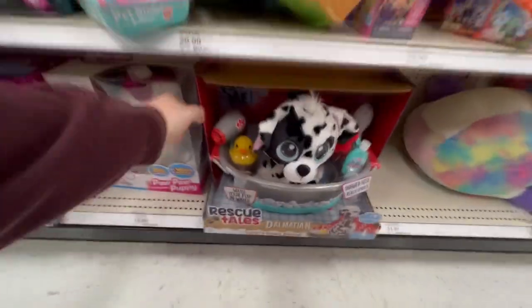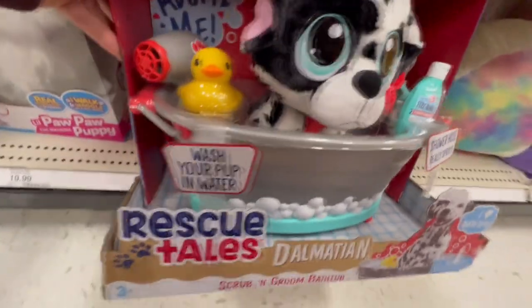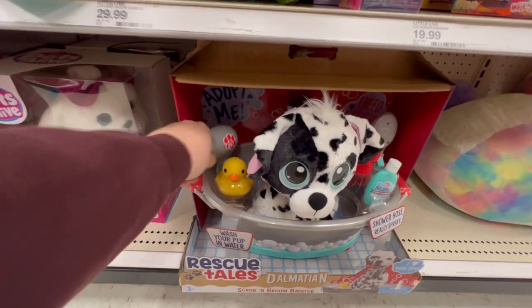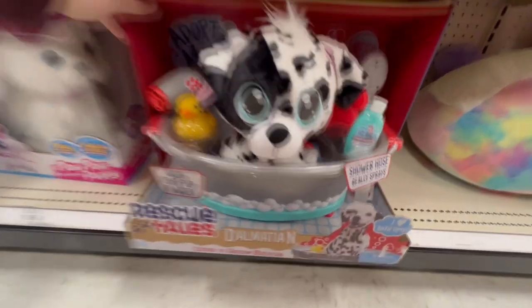Here's Rescue Tails Dalmatian. It comes with a little bath to wash your newly rescued Dalmatian pup. How cute is that? And it comes with a hair dryer, a little ducky for his bath, and all kinds of things.